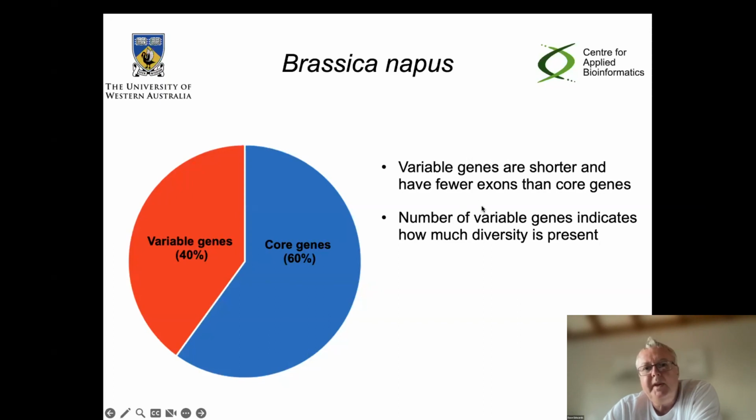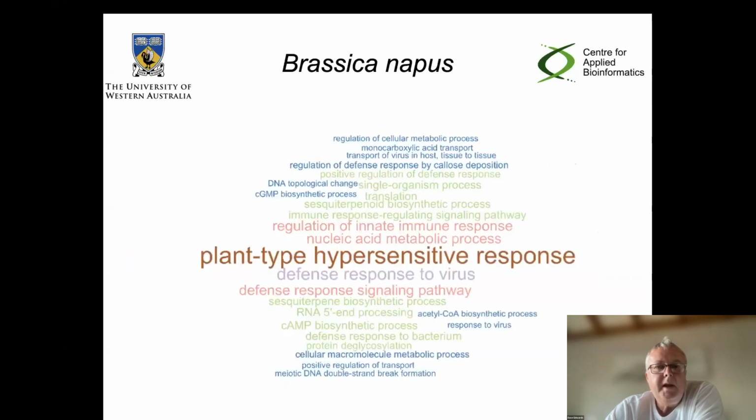Now, one of the reasons we think there are more variable genes in Brassica napus compared to Brassica oleracea is because it's polyploid, and going through that polyploidy event, bringing the A and the C genomes together, leads to redundancy of genes. So there's likely to be some genes lost in some individuals, but maybe maintained in others. Again, when we looked at the functions of these genes, such as plant hypersensitive response, many of them were associated with disease resistance.